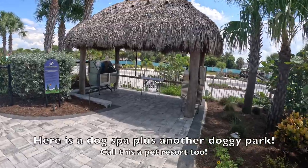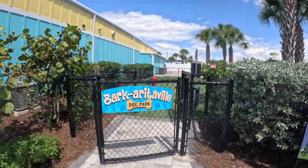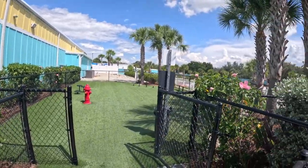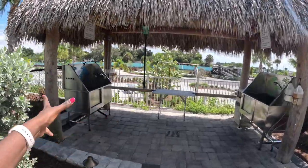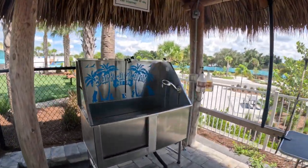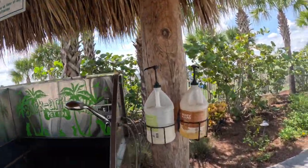So this resort is pet friendly, so they do have a small dog park. It's called Margaritaville. They have a couple of these spread out, but this is the one closest to the front, so your dogs can come and play. And they even have this fun dog washing station, so you can give your dogs the spa treatment, wash them, trim them. They have shampoo and everything, which is super cool.